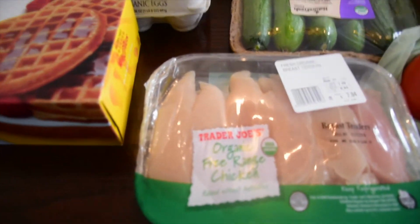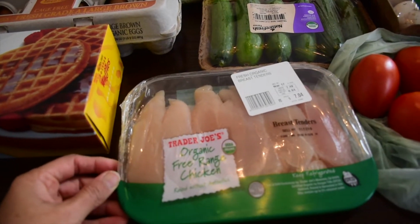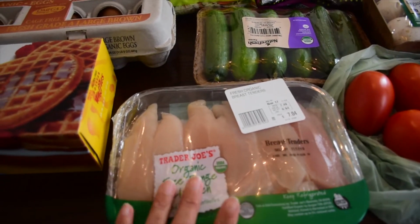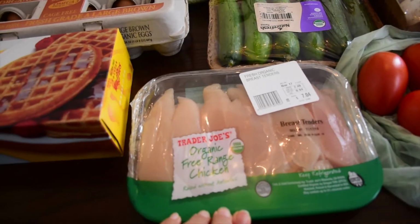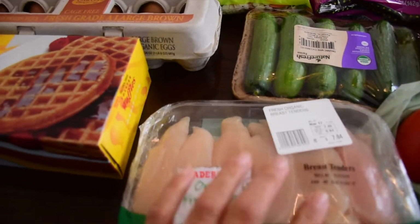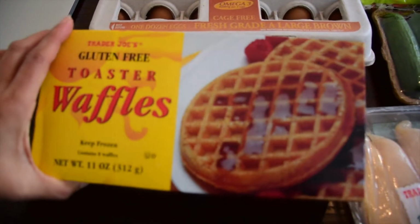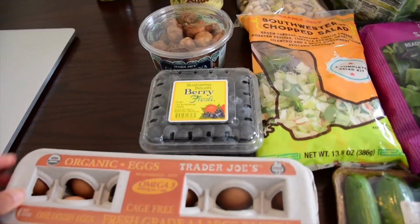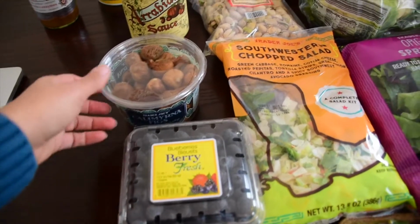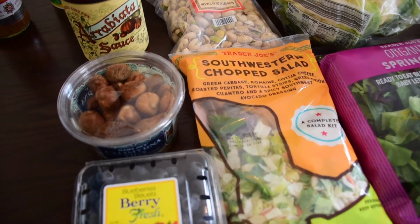I have a really healthy grocery haul from Trader Joe's this time. So I have organic chicken for chicken curry. I'm going to make chicken curry for our dinner. So that is for that. Gluten-free waffles, organic brown eggs. Also I got blueberries. Also I got figs.